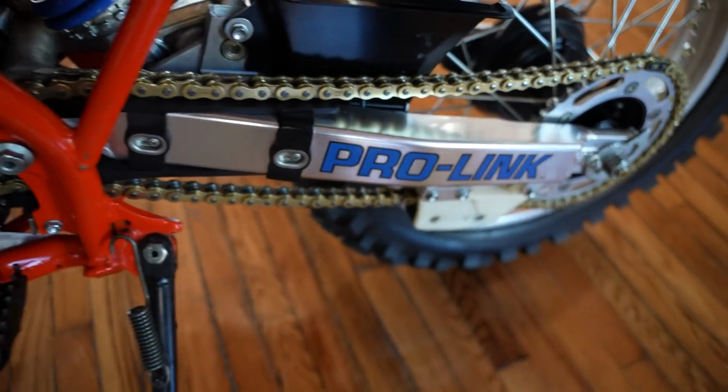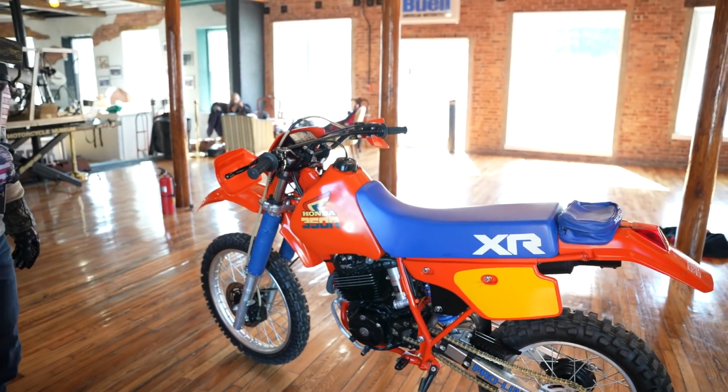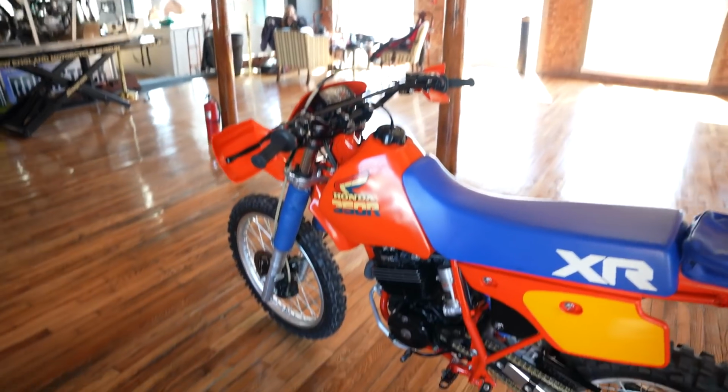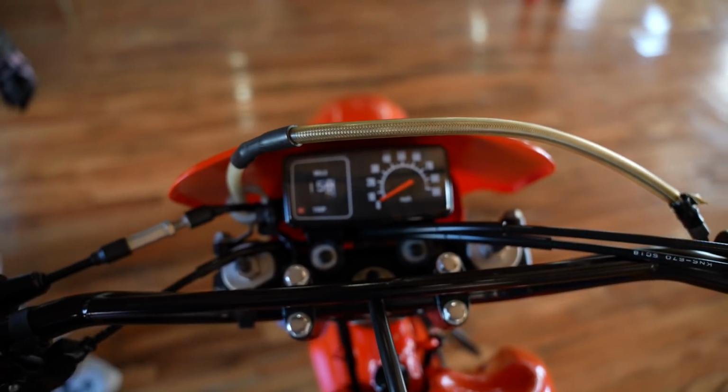So if you're an XR collector, you're a Honda aficionado, or you just want to get into vintage motorcycle collecting without spending a fortune, buy this bike. It's only going to go up in value. It's better than money in the bank. Let me get my helmet on. I'll take it for a rip, show you how she runs.